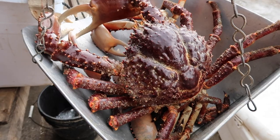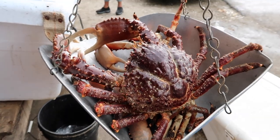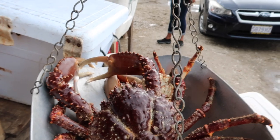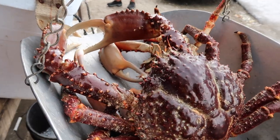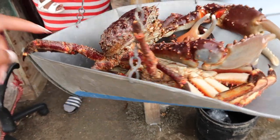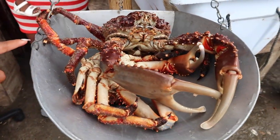Whoa guys, look at that huge crab. Come guys, hold on. Look at this. And I always ask about crab. So this is the place to come and go. So they look alike. Alright guys.